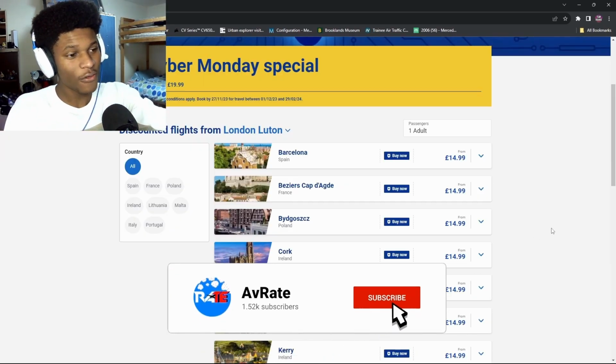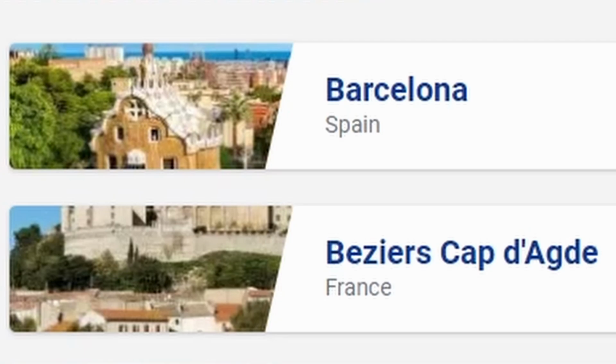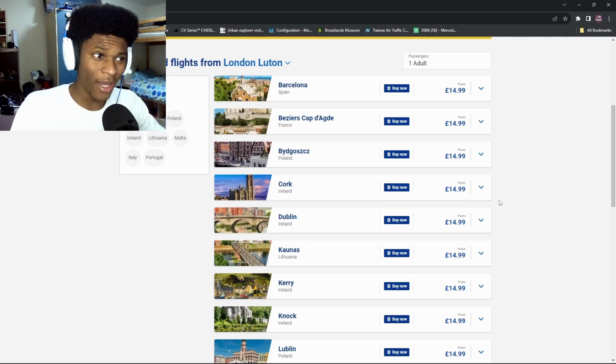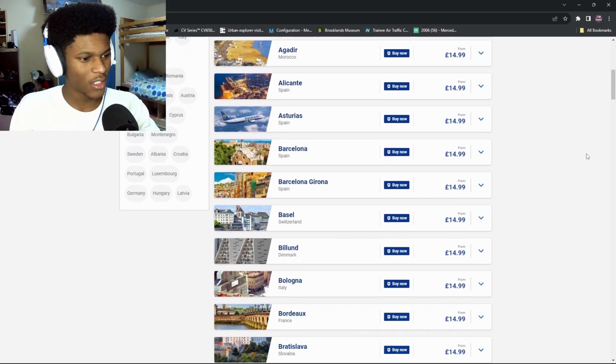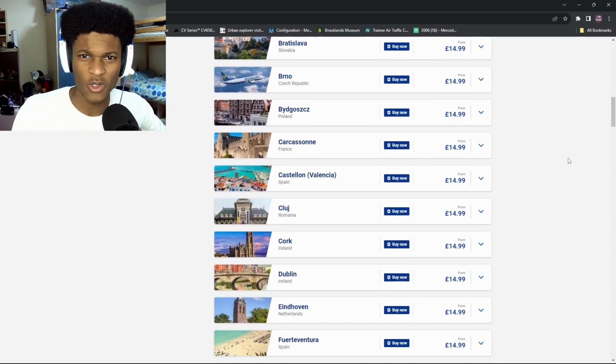I mean, just look at this. You can fly from London Luton to Barcelona, France, Poland, all for the price of £15. I mean, just look at all of these flight options. You have so many different places that you can go for the price of £15, but that's just the Cyber Monday special. We don't care about that.